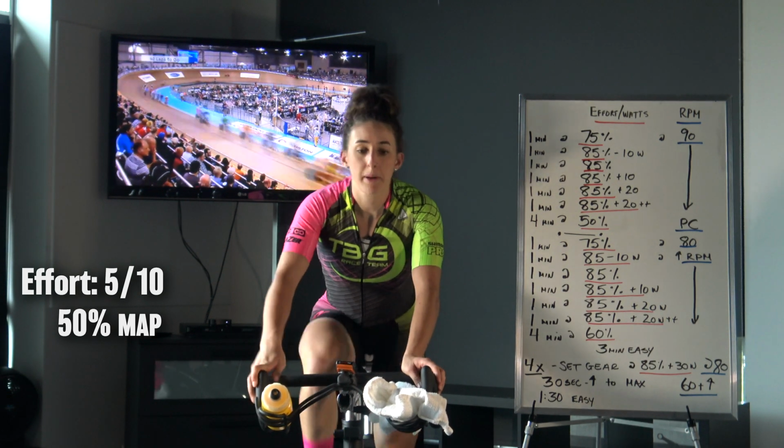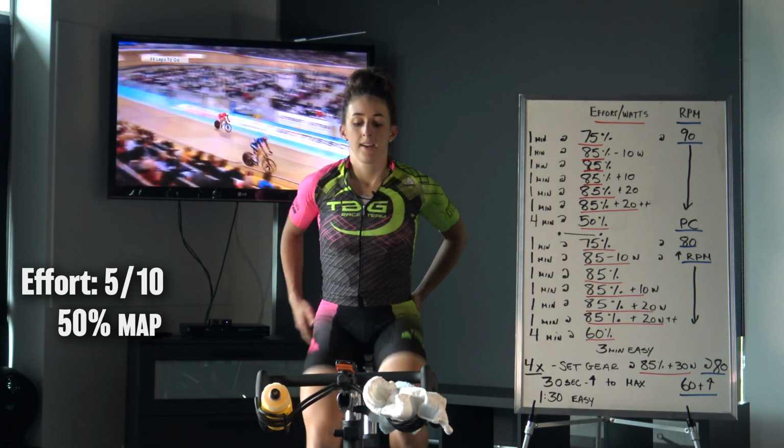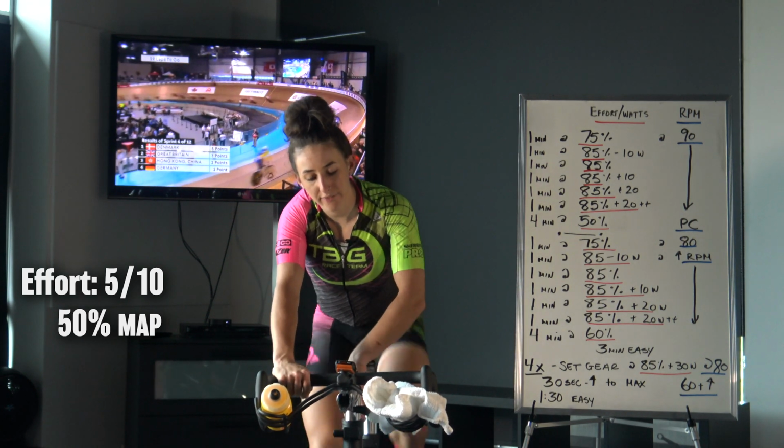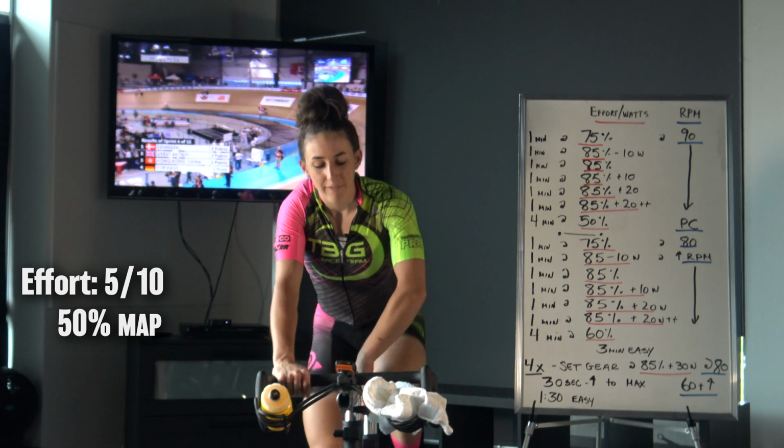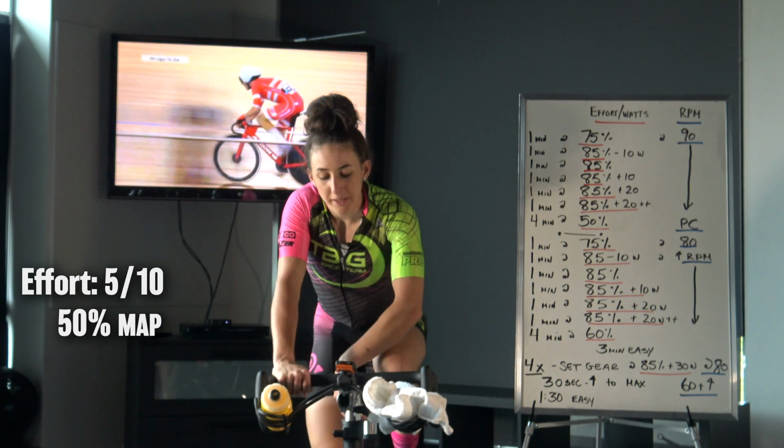We have 3 more of those. So it's okay if on that first one you were kind of figuring out, finding those places, figuring out what worked. You got 3 more to perfect them.